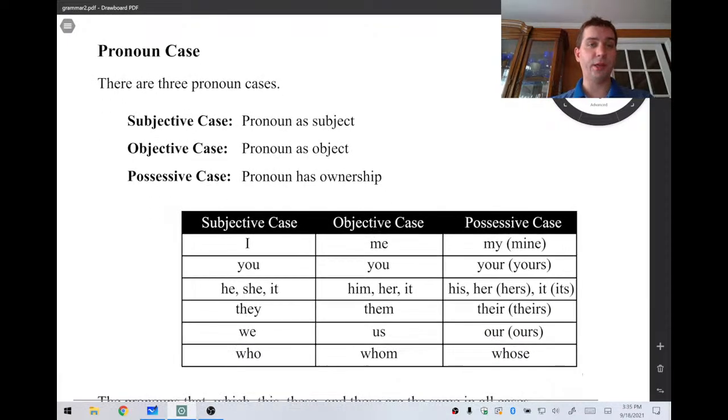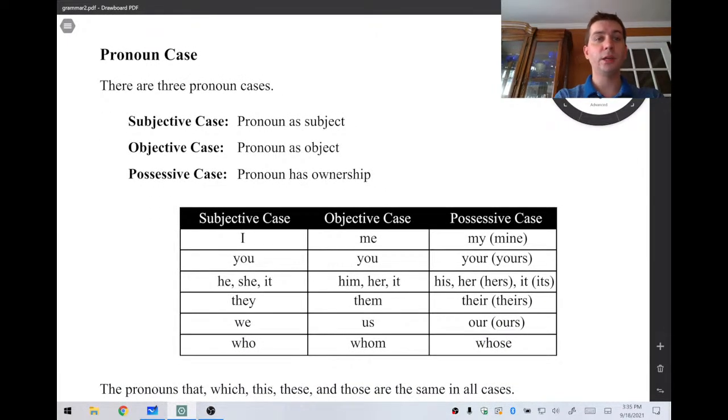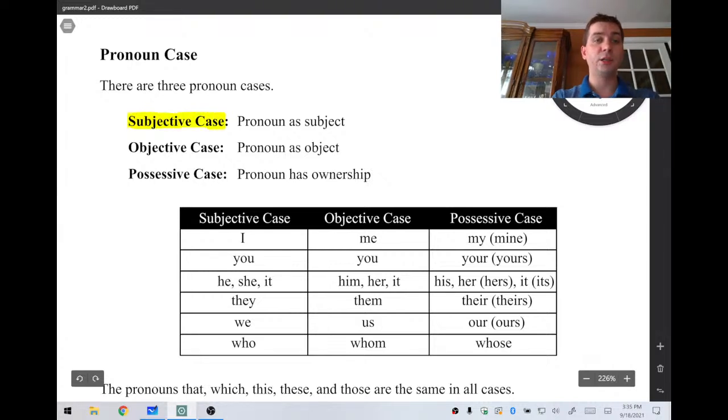And there are 3 pronoun cases in English. So we have the subjective case. This means the pronoun is the doer of the action. We have the objective case, which means the pronoun acts as an object, either an indirect or a direct object. And we also have the possessive case. This means the pronoun has some kind of ownership. These are the 3 cases we can have. So let's see it in action.